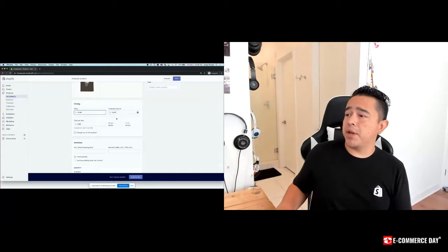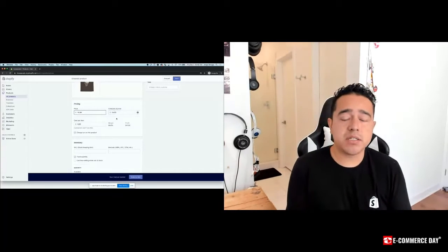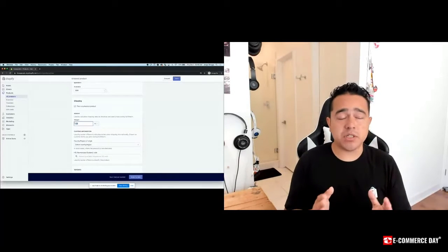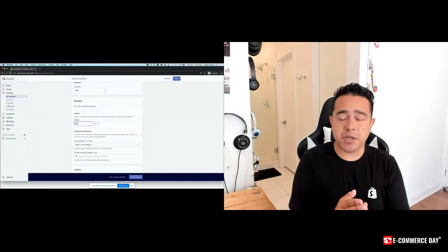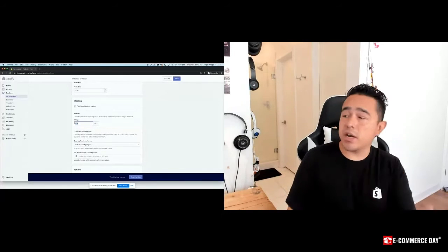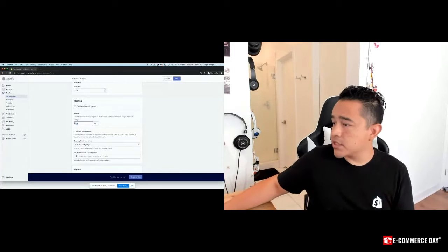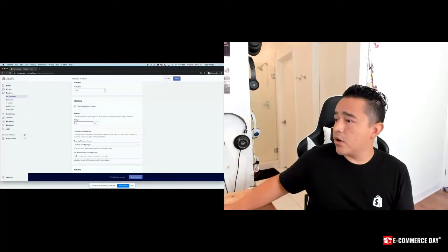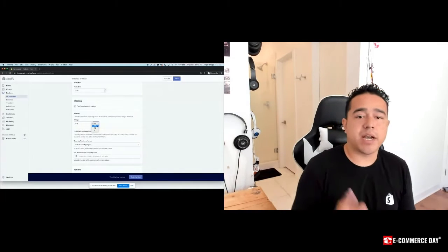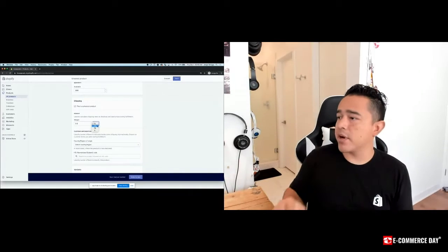It's also imperative that when we get to the lower sides, that we have an accurate weight. This will make your life so much easier when it comes to shipping and calculated shipping if you're using things like USPS, UPS, or DHL. So let's go ahead and make sure that we have an accurate weight. So in this case, I have a weight of half a pound for my shirt, and you have the option here to go ahead and display that in ounces, kilograms, grams, and pounds.